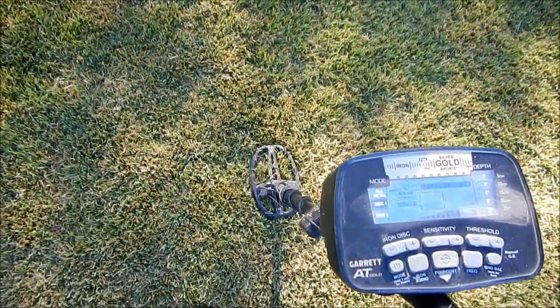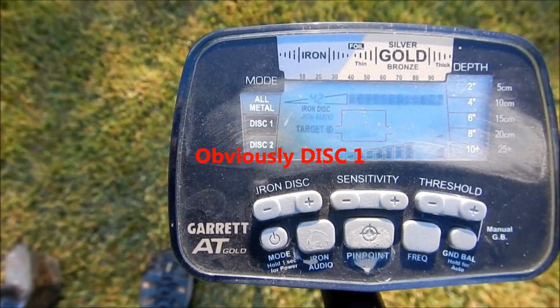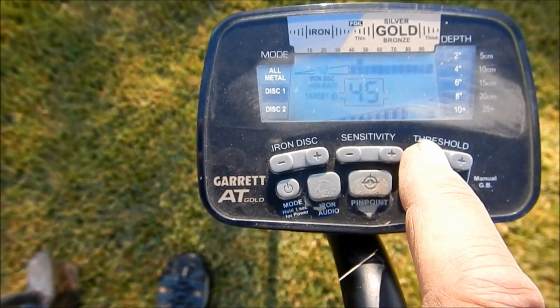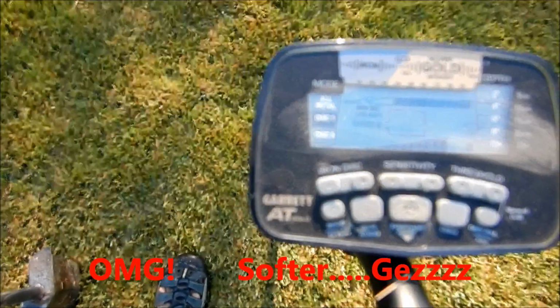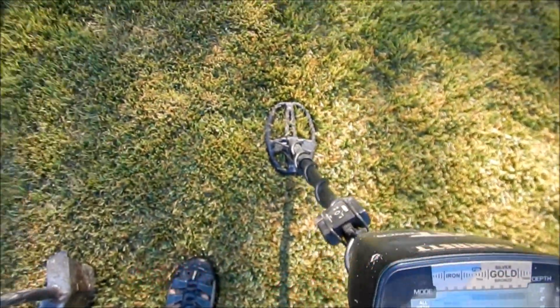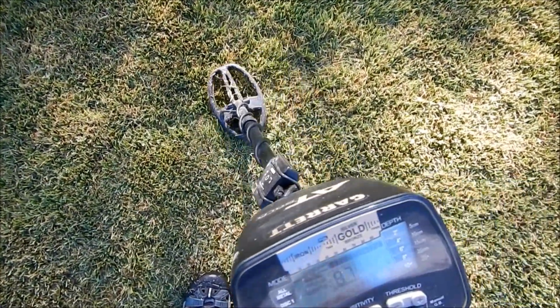I'm running my machine on disc 2. My discrimination, only because there's so much junk here. I'm running my discrimination up to 42. Got my sensitivity all the way up, just so I can hear those low or deep tones. I've got an 85, 87 here, so maybe we can see if you can see that.